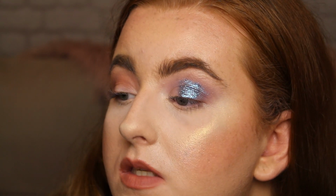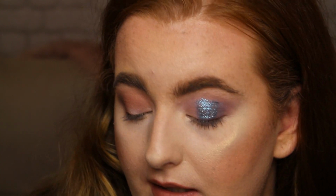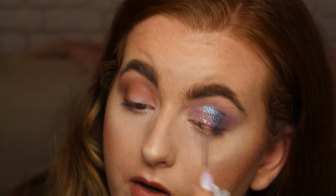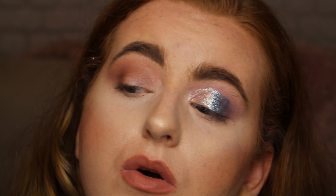I think it's pretty much dry now. Like 2 minutes it's taken to dry. Now I'm gonna go in with the goldy purpley pink, and I'm so excited for this. It looks so freaking pretty. Oh my god, I don't think you can even see it. Hang on. I'm gonna kind of merge the blue and the pink together. Look at that. It looks so freaking pretty.